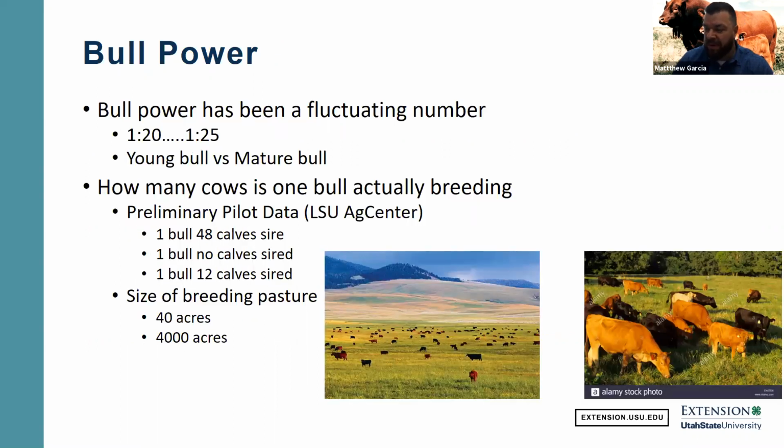Now, like I said, bull power is kind of this gray area. We've heard varying numbers: 1 to 20, 1 to 25, 1 to 15, 1 to 30, young bulls versus mature bulls. From a young bull and genetics perspective, usually we're trying to keep our younger bulls from having that 1 to 25 range. One, you're not sure how adaptable he's going to be during that breeding season, but two, even with his genomic and genetic predictions, you're not sure what kind of calf he's going to throw. So incorporating his genetics widely throughout your herd might not be ideal until he can prove himself a little bit.